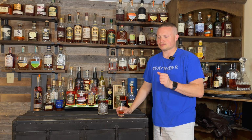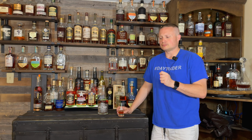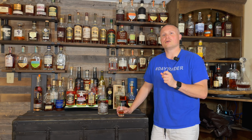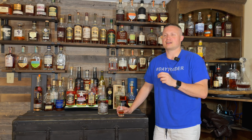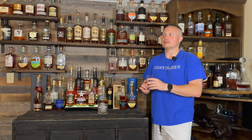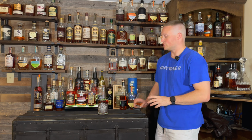Yeah, you definitely get the fruitiness up front. I'm trying to pick out, I think it's more apricot on the taste than mango. I think I got more mango on the nose, more apricot on the taste, but it's definitely there. Yeah, it's a lot of sherry going on in there.